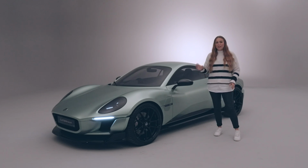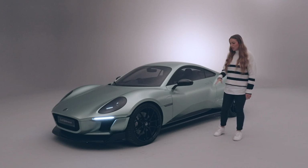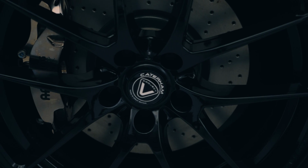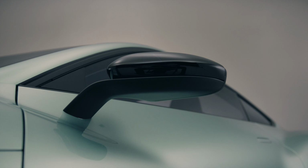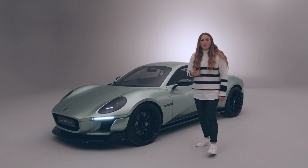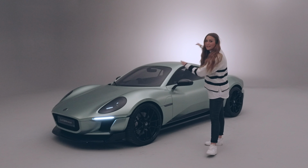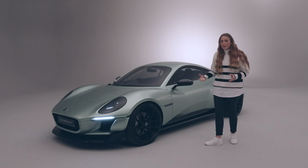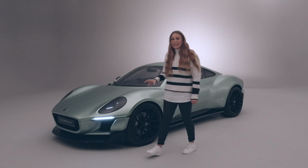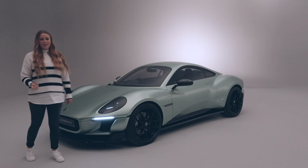And it really helps finish off all the simple curves of the Caterham Project V. You've also got some contrasting black alloy wheels, and you've got those smattering of black gloss along the bottom and on the wing mirrors. You can tell that this car has been focused on its aerodynamics, because if you look at it, you can almost vision the air gliding over the top of it. Of course, being a coupe, it gives it a really sporty look. And this, to me, is just very elegant, very simple, but also very interesting as well.